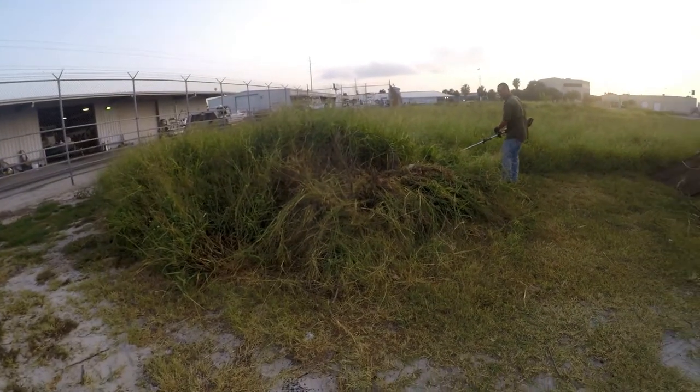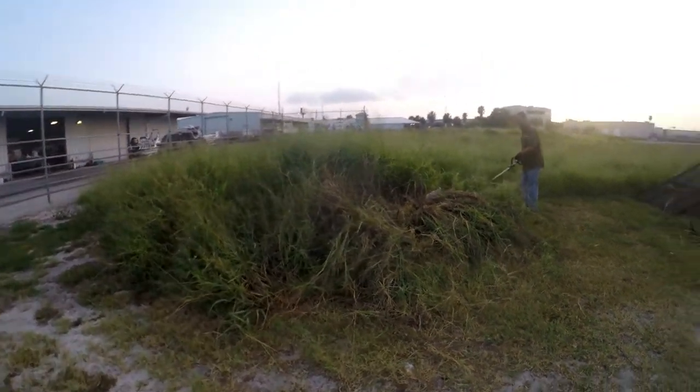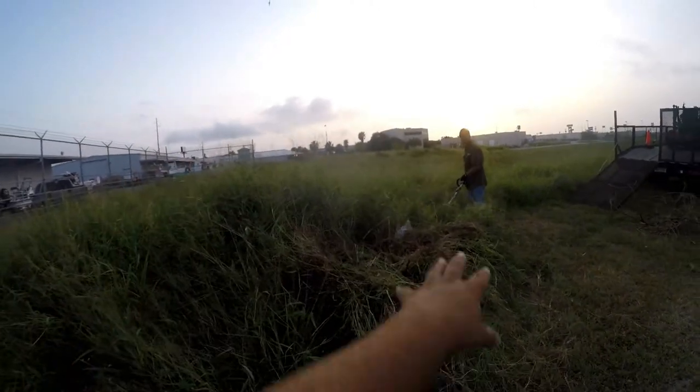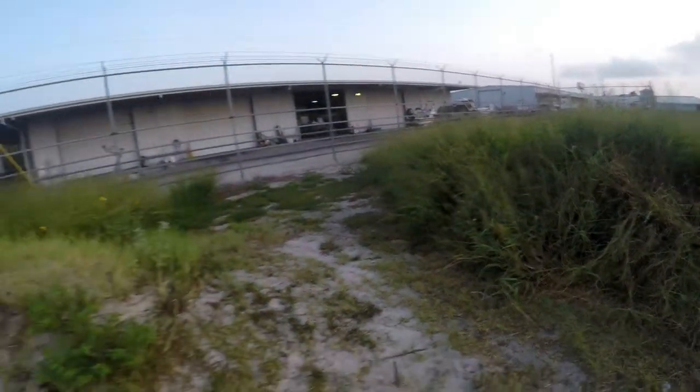Good morning, guys. It is part two, Friday morning, of the tree job and the brush pile job. So we have to dig through here and remove the brush out. I think the pile is only really just this little section right here. And then once that's out, I'm gonna start mowing this place again.